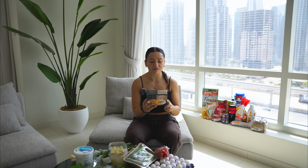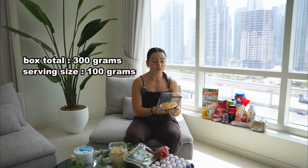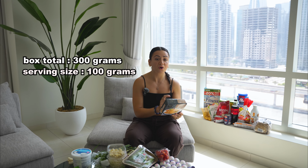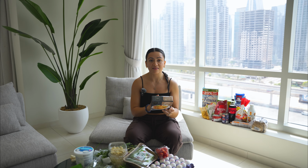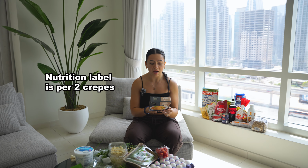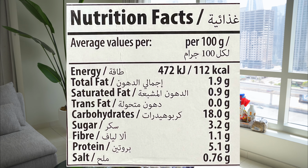Okay, so these crepes, for example, this entire box itself is 300 grams. The nutrition facts that it's giving me is per 100 grams, and one crepe is 50 grams, meaning that the nutrition facts of these crepes is for 2 crepes. So 2 of these would be 1 serving. It's gonna be 112 calories, 1.9 grams of fat, 18 carbs, and 5 protein.